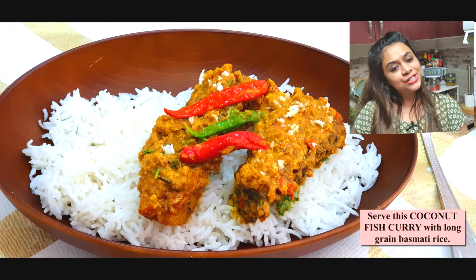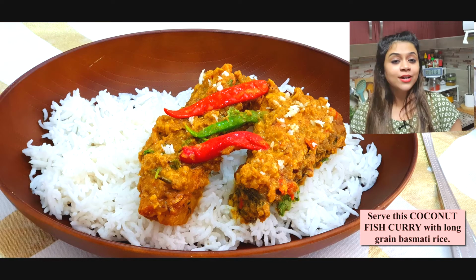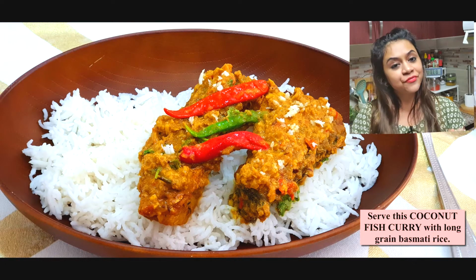So, coconut fish curry is almost ready. Enjoy this recipe with your family and friends.